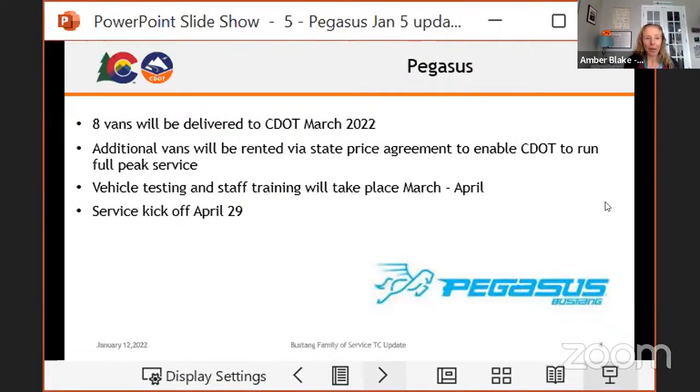However, we do have a state price agreement with a couple of rental car agencies, and we are working to procure vehicles so that we have those backup vans and can ensure smooth service for the traveling public as we roll this out. So the vans will be delivered in March. We'll conduct the training and testing in April, and the service will kick off from Union Station on April 29th. We will make sure to let you know and keep you informed on all of the media and outreach for this awesome service, but it's ready to go and we're excited for it to kick off. Next slide, please.